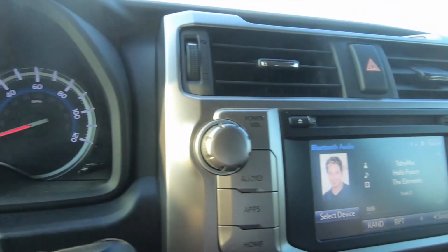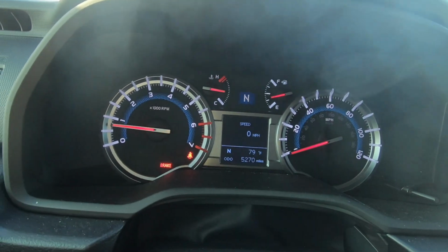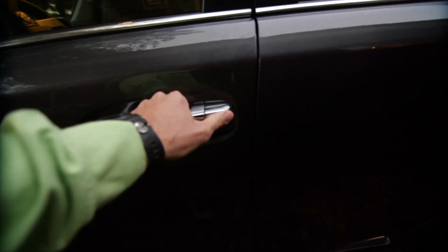The gauges, everything is near identical. You still don't have the blind spot monitoring. Most of the safety stuff is not in here at all. That just got introduced in the 2020 4Runners. This one does have the key fob.